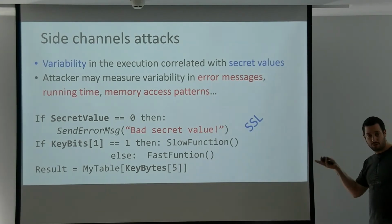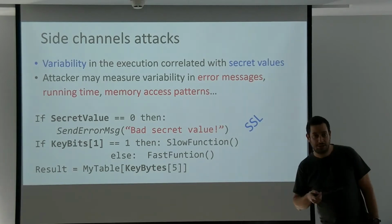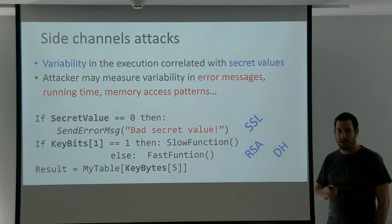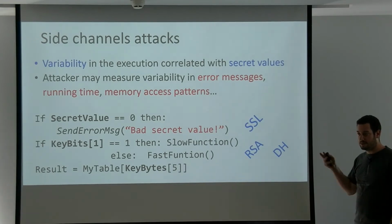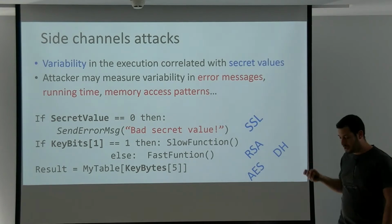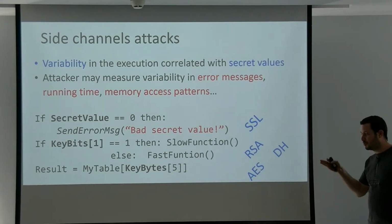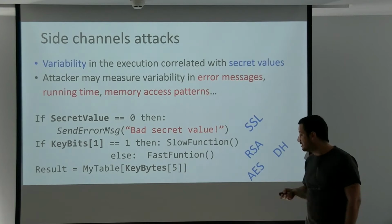Now, these look like relatively stupid toy examples, but actually, the first example has been implemented in the SSL protocol that was used in the past for HTTPS communication. The second one is still a relatively common way to calculate exponentiations for RSA or Diffie-Hellman cryptography. And the last example is still the way that we usually implement software AES, which is currently the most popular block cipher. So this is something that really happens in practice.